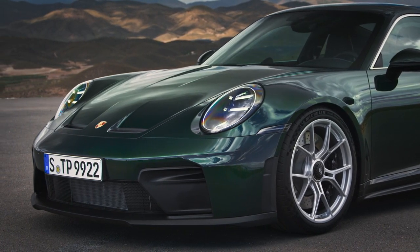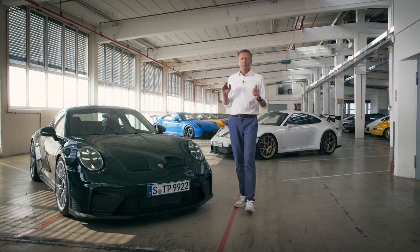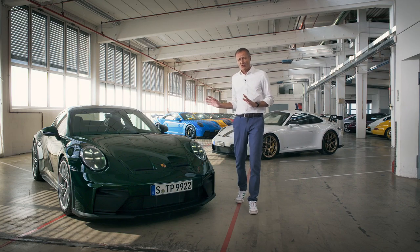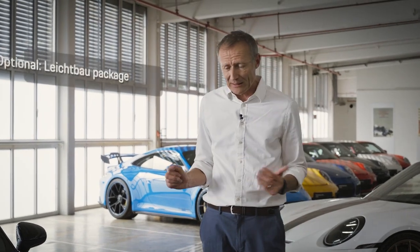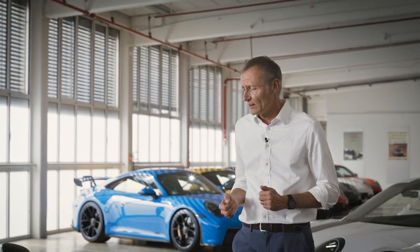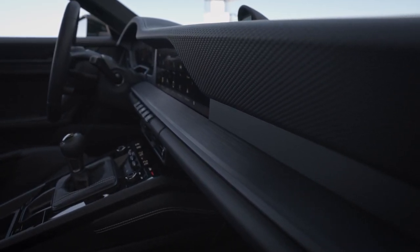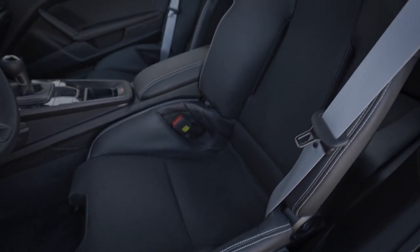We interviewed a number of customers, and there was always one topic that came up in particular. Please give us a 4-seater with the touring. We have a rear seat system that can be selected as an option. Those who want the car even more sporty, even more purist, can choose the Leichtbau package. It is very similar to the Weissach package, including magnesium wheels that significantly reduce weight, but also includes other features around the car. We use leather, partially embossed leather on the dashboard, and we use textile inlays as seat center surfaces.